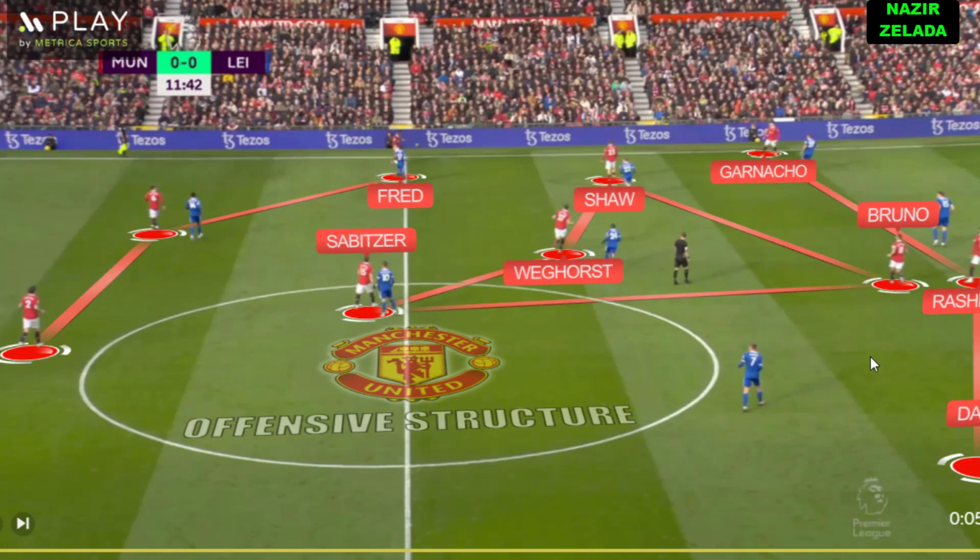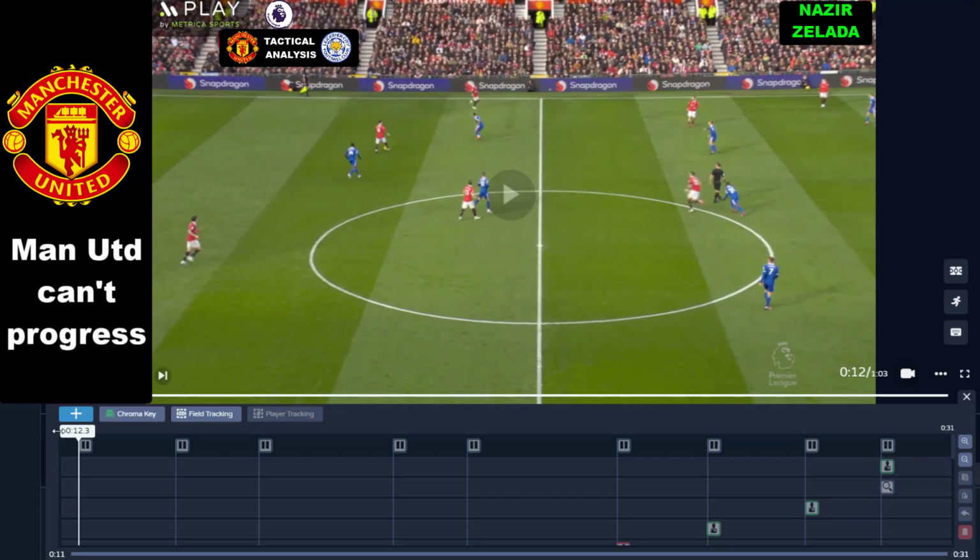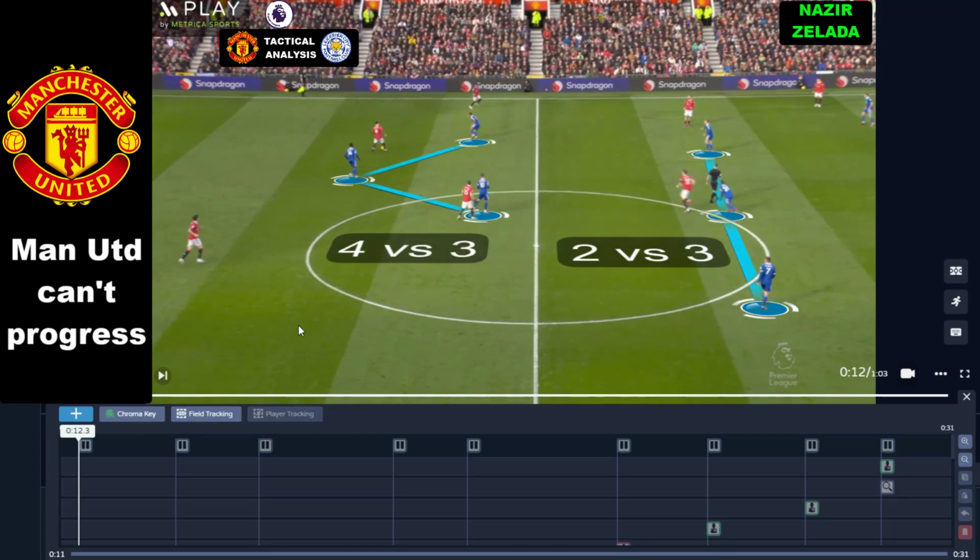Many times Bruno Fernandes moved to the central channels to be involved in the game, but also to leave the space for Dalot. Nevertheless, Manchester United had troubles to progress to the opponent's half, since Leicester pressed with 3 players to the center-backs and Fred and Sabitzer were always covered. But also, Weghorst and Shaw had numerical inferiority in Leicester's half.